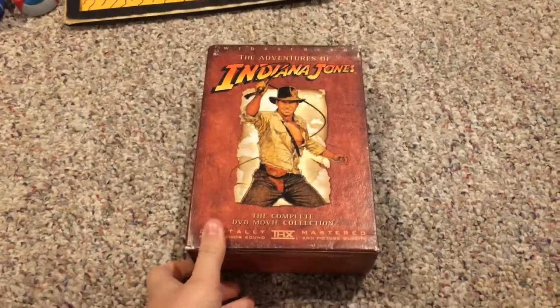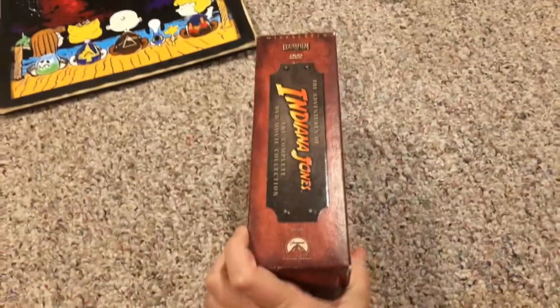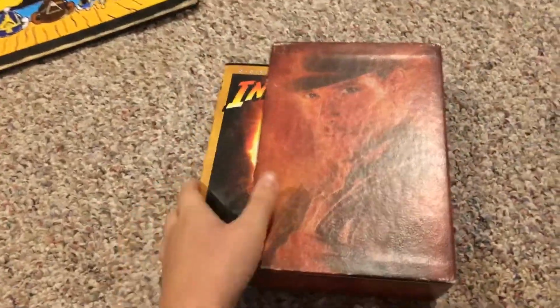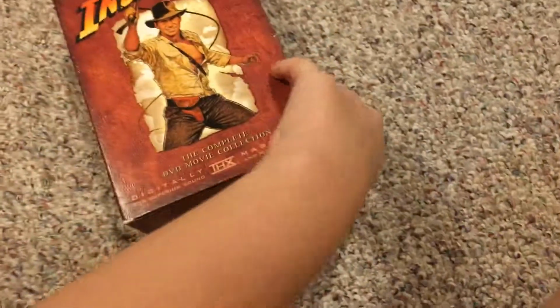Of course, this is The Adventures of Indiana Jones, the box set front. Side, back, and here's Indy himself, top and bottom. I think this is a 2008 maybe. I don't know. And here are the movies.